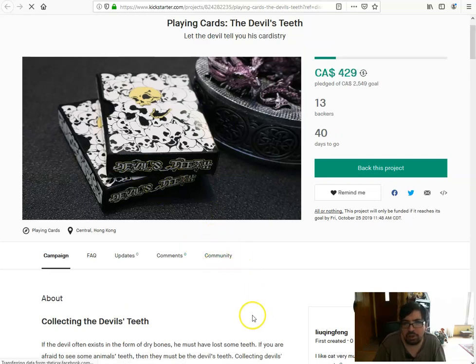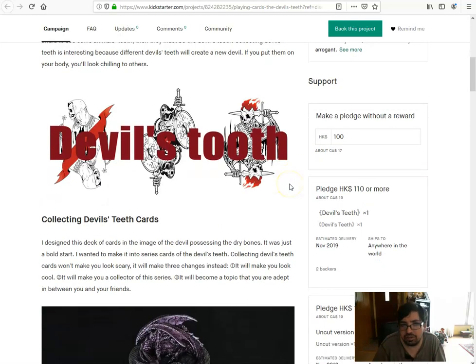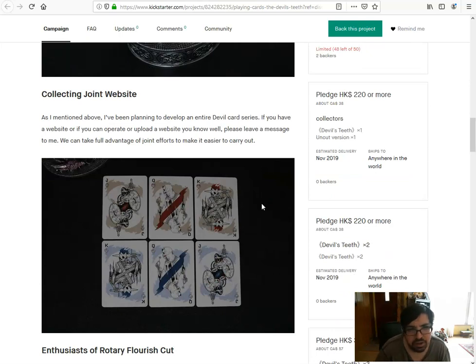It's quite a big goal. Okay, maybe not as big as I thought. Just over $2,500 Canadian. 40 days to go. Is it going to fund? I don't know. Let's just look at it. 19 bucks Canadian for one deck. The back design is skulls with massive, essentially blank space around the edges, which I don't find too appealing.